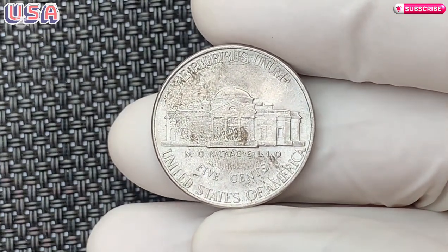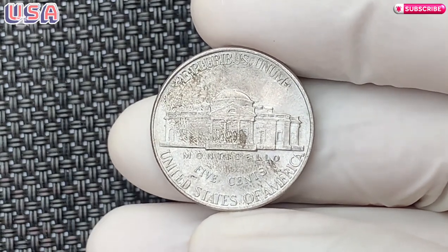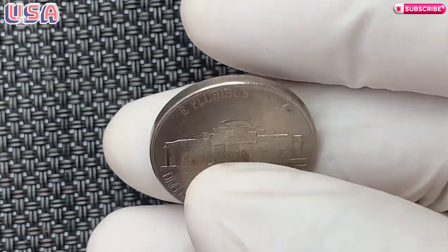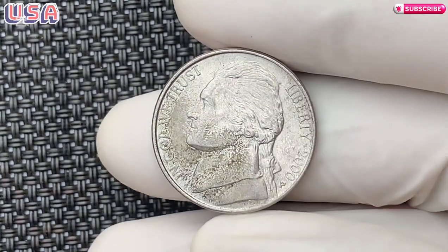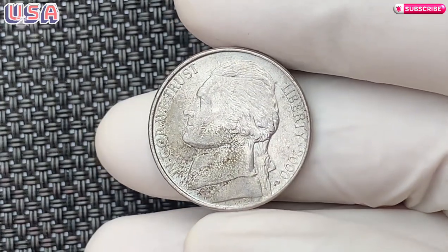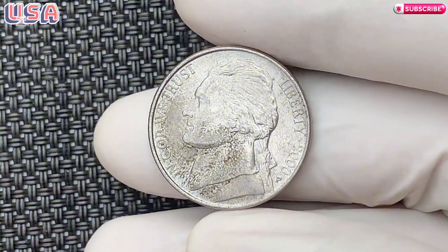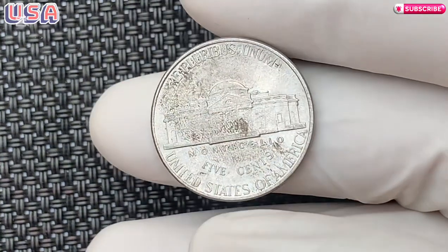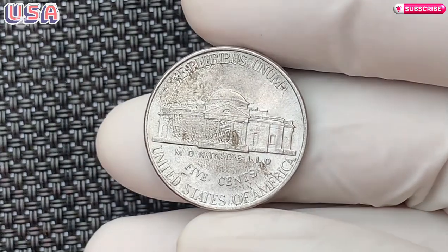Another factor that can skyrocket the price of a coin is the presence of errors. Minting errors occur when a coin is struck incorrectly, leading to unique variations that collectors find extremely valuable. Some of the most famous nickel errors include off-center strikes, double die obverse, and planchet errors. These mistakes make the coin one of a kind, and the rarer the error, the higher the value.